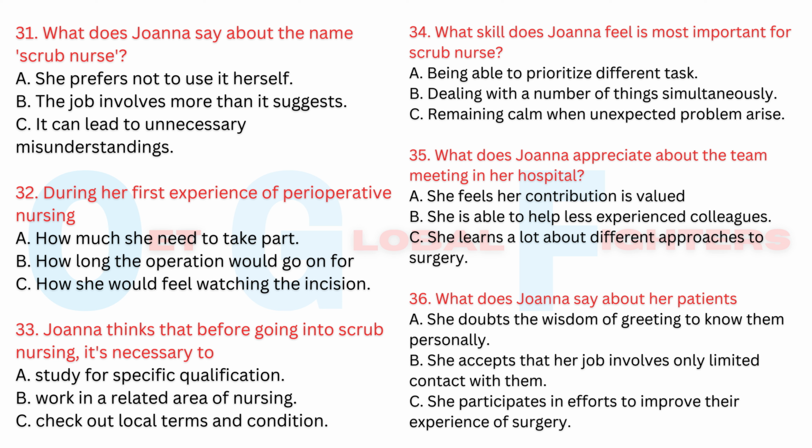Preoperative visitings become the norm, so that patients see a familiar face when they come in for treatment, and this can really reduce stress levels on the day for the patient. For me, this is a really positive development, and I'm always keen to take on that role.